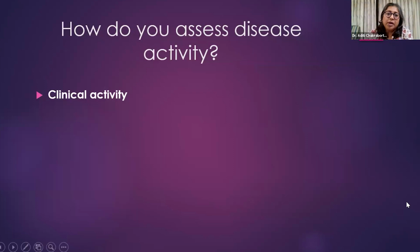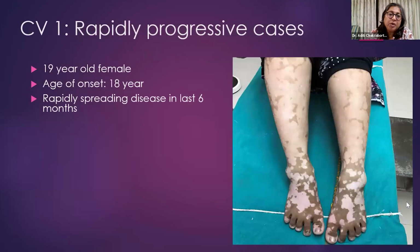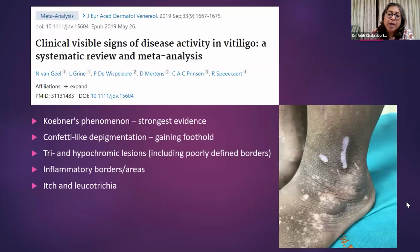Okay, clinically would also involve history. So any history of new lesions appearing or extension of lesions, the history of Koebner phenomenon. And on examination, I would look for trichrome, I would look for confetti-like depigmentation, ill-defined hypopigmented areas, or inflammatory redness or inflammation around the vitiligo sites. So those would be the things that I would consider.